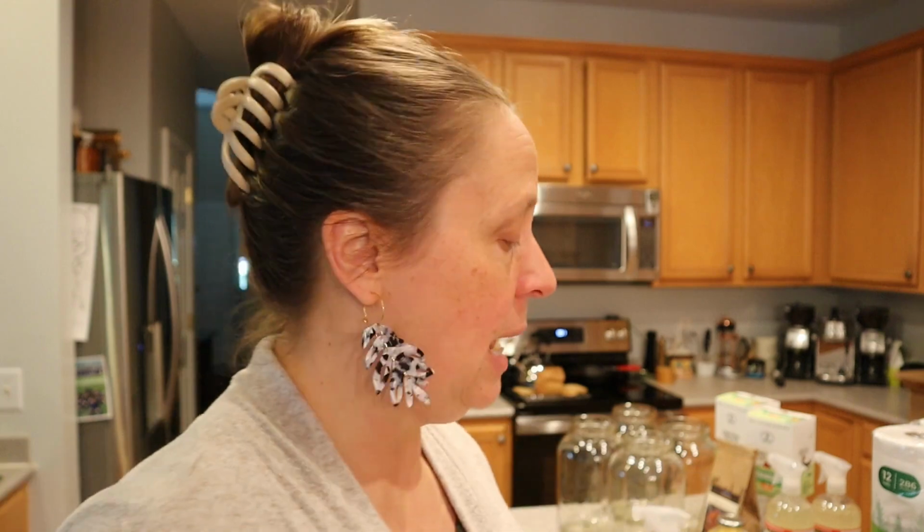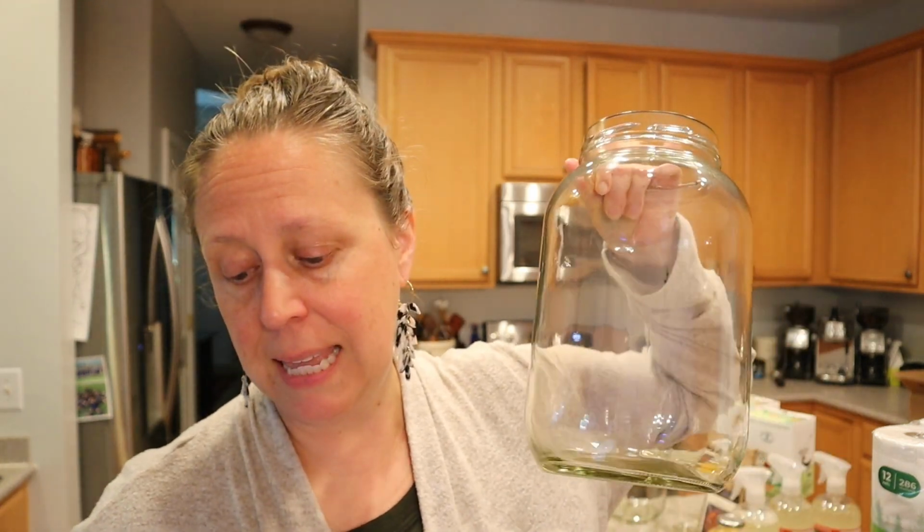Now, it has a spray top, so you can use it as spot treatment on carpet, upholstery, or even the clothes. But honestly, when I'm doing a stinky load of laundry, I just unscrew it and pour some in, and it works wonders. So I don't use it as much for the stain part as I do mainly for the odor part. And the 3 32-ounce spray bottles came to $22.05.